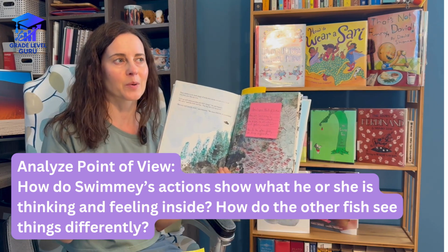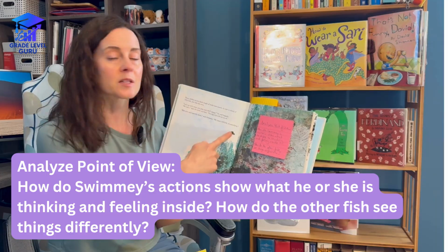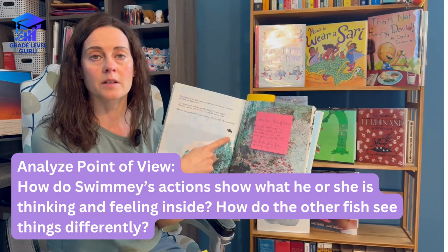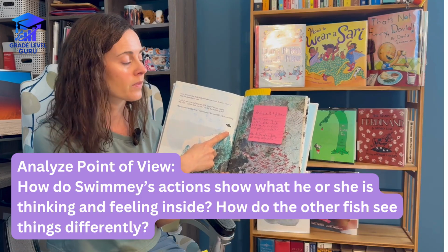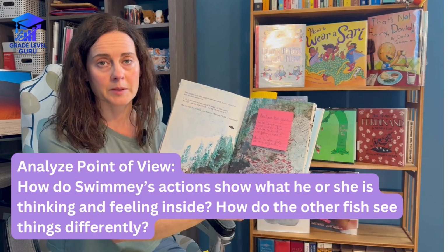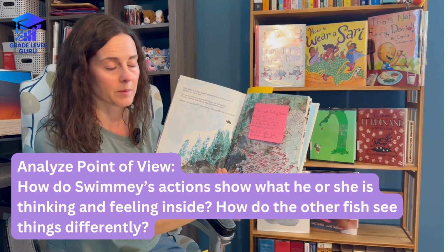This is kind of where the book comes into coping with trauma. Swimmy has been through trauma. He lost literally every single one of his brothers and sisters to that big fish who ate them at the beginning. These fish have been through trauma and are now hiding away from it.